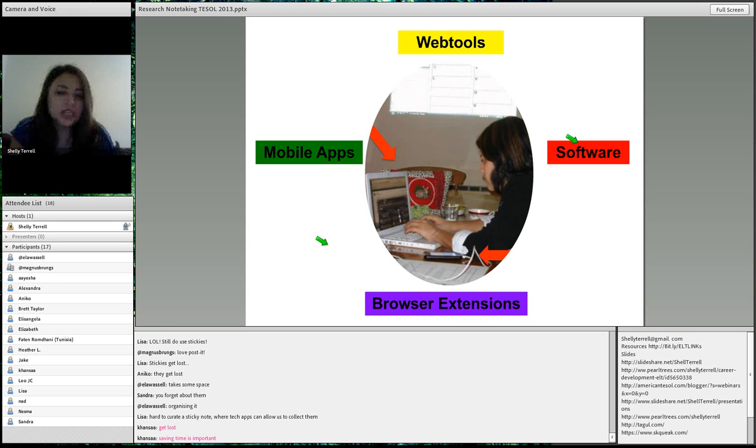In a lot of cases, it's software too. What do I mean by software? Software is when you have to download it and then it works offline. So a lot of these are web based. They're also mobile apps, but they also make it to where you can download it and it can be software on your computer. And a lot of times they have browser extensions.